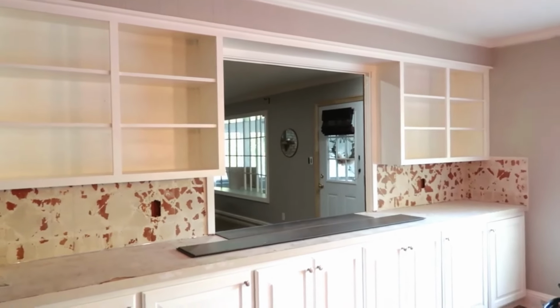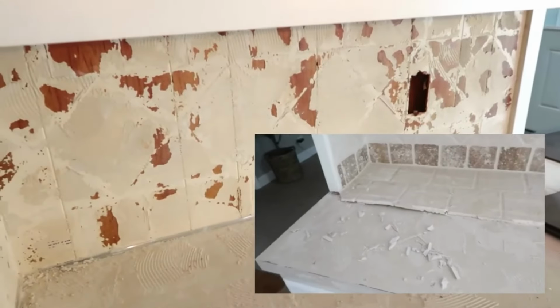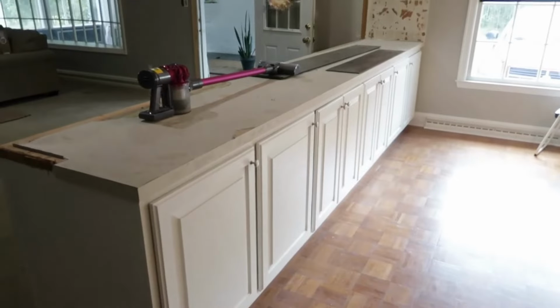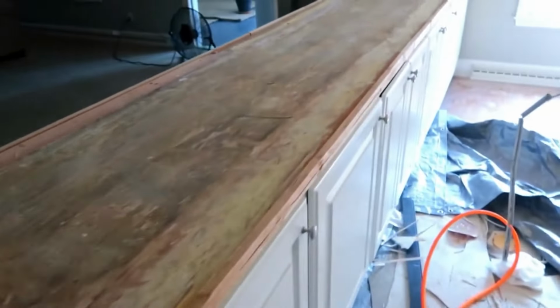Even before we ever toured our home, I knew from the online photos that I wanted to remove the upper cabinets separating the kitchen from the living room. With plenty of cabinet space in the kitchen, getting rid of these wasn't going to be an issue. We replaced the countertops with luxury vinyl flooring, and it's held up beautifully over the past 5 years.